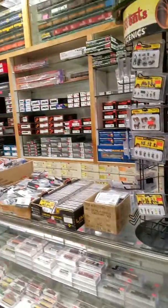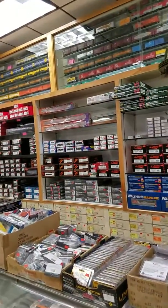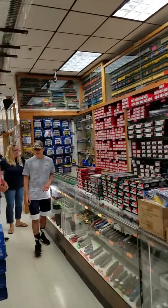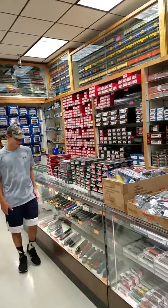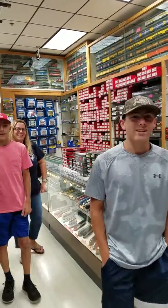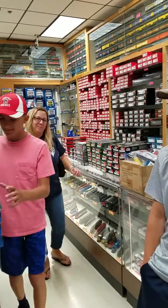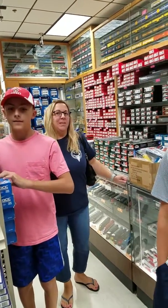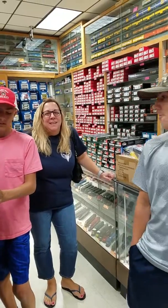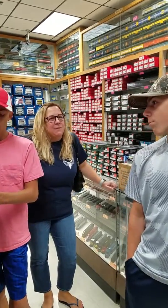So all this stock and inventory that you have, this sells, and there's a lot of stuff in here. These kids have been coming in since they were little. You guys like trains? You're into the trains? Yeah, big time. Do you have ones that actually run in your house? Oh yeah, we have a layout downstairs in our basement. We have 3 different size trains.